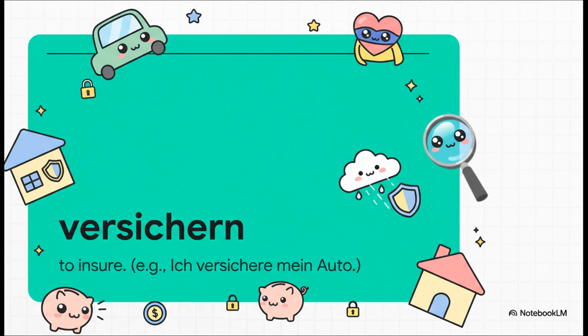You've got to protect what you have too. And that's where versichern, to insure, comes in. You insure your car, your home, your health. It's a super important verb for having financial security and peace of mind.